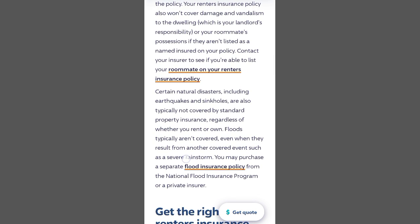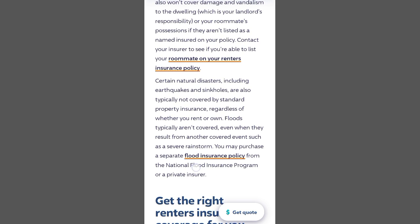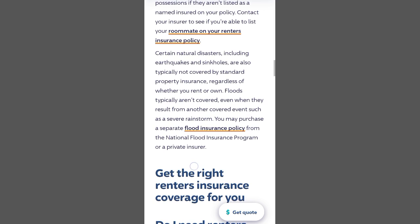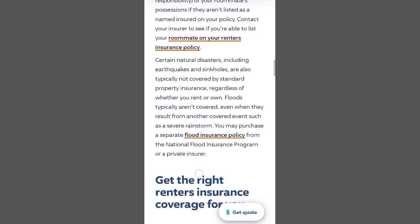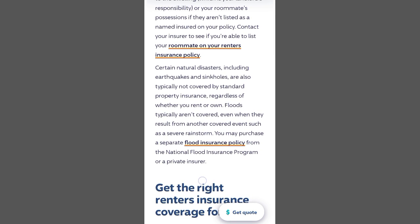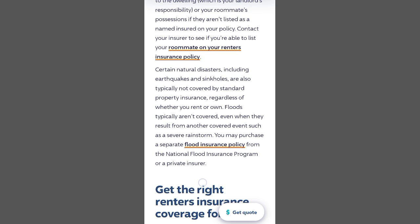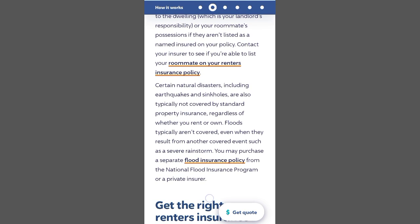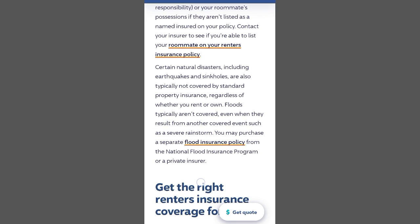Certain natural disasters, including earthquakes and sinkholes, are also typically not covered by standard property insurance, regardless of whether you rent or own. Floods typically aren't covered even when they result from another covered event, such as a severe rainstorm. You may purchase a separate flood insurance policy from the National Flood Insurance Program or a private insurer.